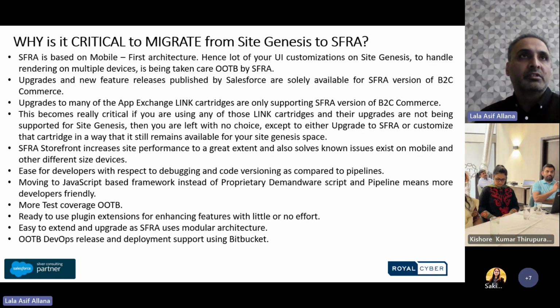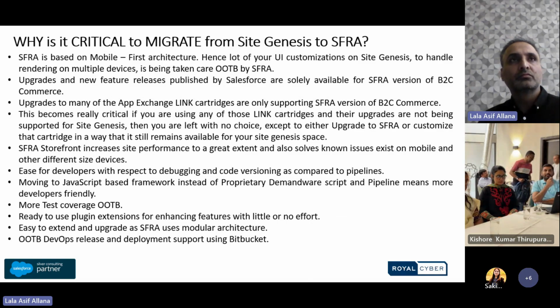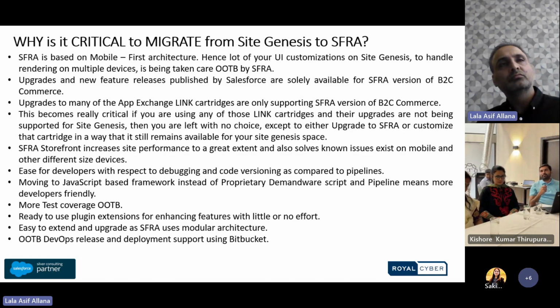Yes, I totally agree. Another point: if you remember, in Sitegenesis we had a pipeline-based architecture. Not every developer is familiar with that proprietary pipeline-based architecture, and this is the very reason developers still run away from it. SFRA has introduced a JavaScript-based controller architecture instead of pipelines, and the very basic benefit you get from it is that it's very easy to manage the code versioning now. Earlier, with pipelines, code versioning was a nightmare because pipelines are not properly monitored in your code versioning software. So developers had a hard time with code versioning as well as debugging the pipelines. It was very slow. So SFRA is more developer friendly now.